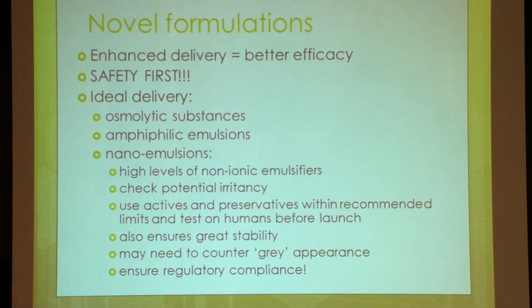So now let's talk about some novel formulations. How do you create some of these exciting products with that great delivery to get to the deeper layers of the epidermis? Remember first, with enhanced delivery is enhanced results. So again, as a cosmetic chemist, we want the active materials to get to where they're supposed to be doing their job. So in the case of a lot of actives, this is the deeper layers of the epidermis.